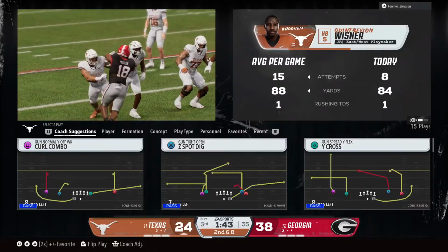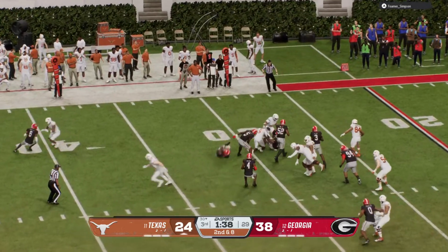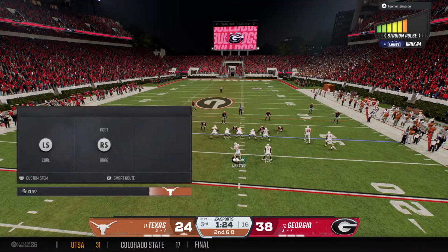And the defense doing a great job committing to the run. When you commit to the run like this, obviously you can give up some plays in the passing game, but you got to stop the run first. Picked up 2 yards on that last one. They need 8 on second down.